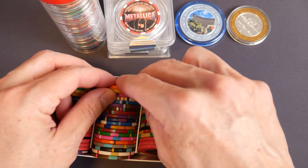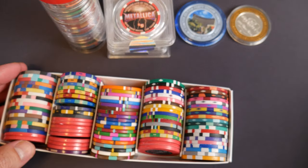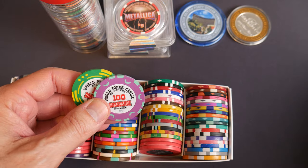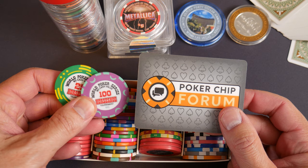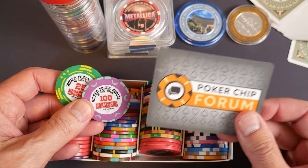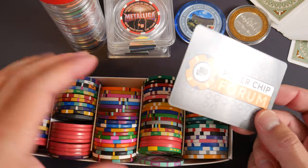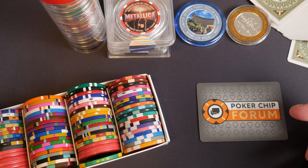Like group buy chips. Do I have any group buy chips kicking around here? Okay, here we go. Here's some Matsui. So these were group buy on Poker Chip Forum. Poker Chip Forum has these group buys where you can go in and get a good price for a group buy design, whether it be from Sunfly or from Matsui or whoever. You can get some awesome, kind of semi-custom group buy chips, which are great.